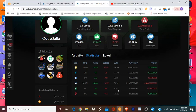If it's less than 100, that means that you lost more than you've made. If it's more than 100, it means you've won more than you've lost. Okay? You've made more than you've lost. So you can see the cryptocurrencies where I've won more, and you can see the cryptocurrencies where I've won less. Okay.